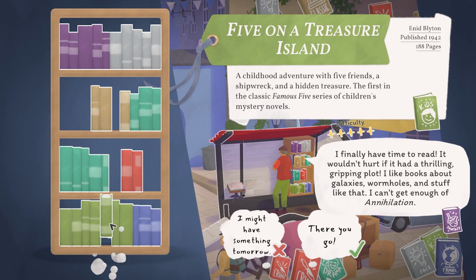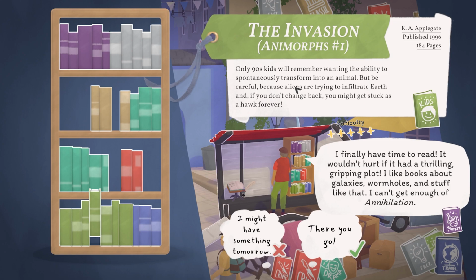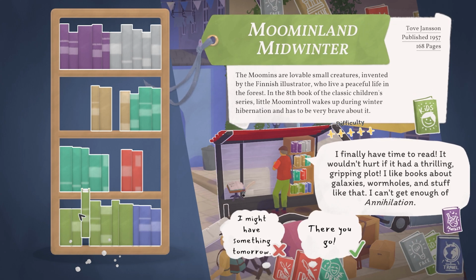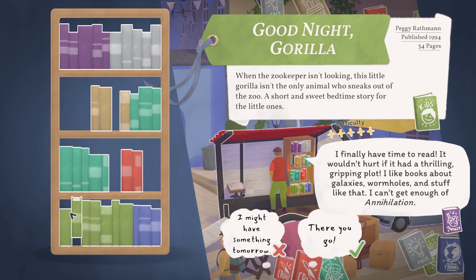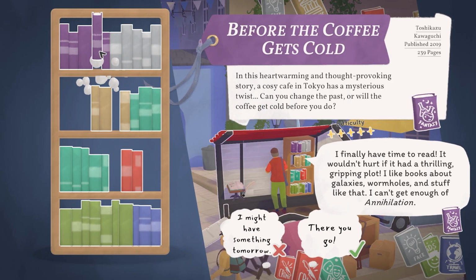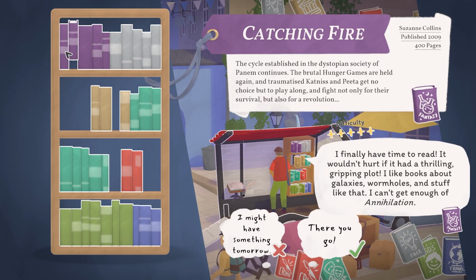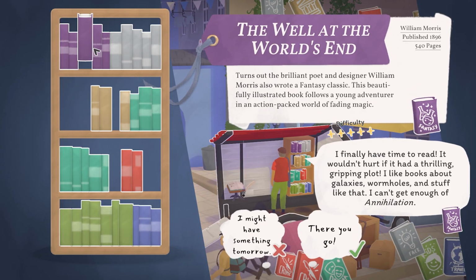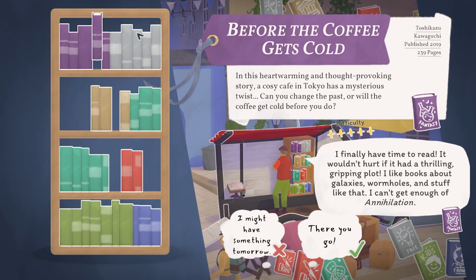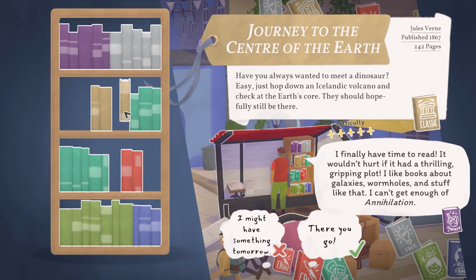We can't recommend him a kid's book, surely. Although that... oh, do I give this a go? The Invasion. It's either going to be The Invasion or Journey to the Center of the Earth. Unless one of these fantasy books is space-based. I don't think so, though. It's fantasy. Hunger Games isn't space-based. Inkheart is dragons, I think, or fantasy. I mean... Right, none of the... We are going to go for Journey to the Center of the Earth.